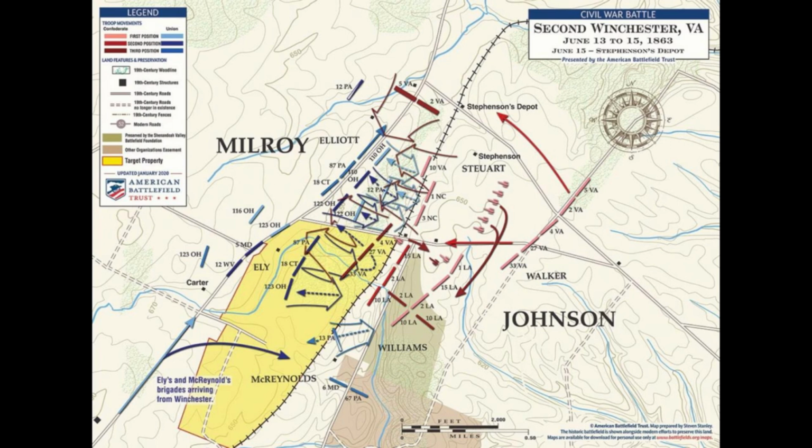Near dawn, June 15th, 1863, Johnson's skirmishers encountered the head of Milroy's retreating column near the intersection of Valley Pike and Old Charlestown Road. Milroy faced his column to the right on the pike and prepared to fight his way out of a murderous trap by enveloping the enemy. Johnson deployed his regiments along Milburn Road.